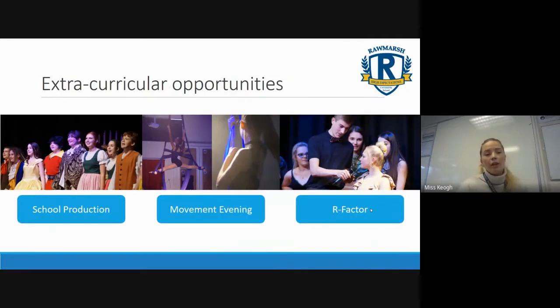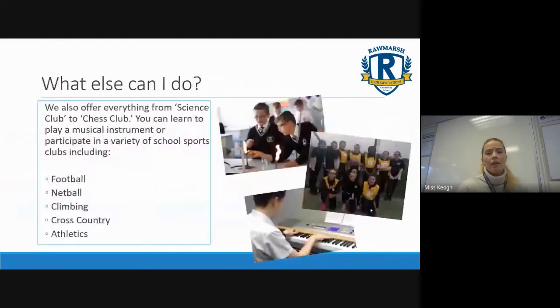Extracurricular opportunities then, so we have our school production, we have movement evening, R Factor if you fancy a bit of singing and drama. We also have science club, chess club, you can learn to play a musical instrument, or a variety of school sports clubs. So we've got football, netball, climbing, cross country, athletics, so plenty there. And I guess my top tip would be just to have a go at something if you fancy it, really. There's plenty on offer there, and if there is anything that you fancy having a go at that we don't offer, come and have a chat with us and we'll see if we can make it possible.